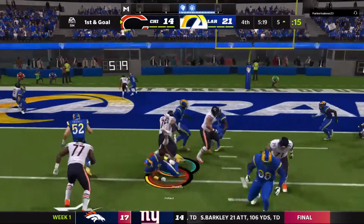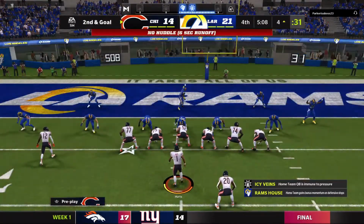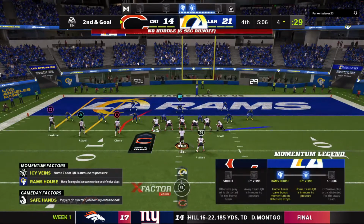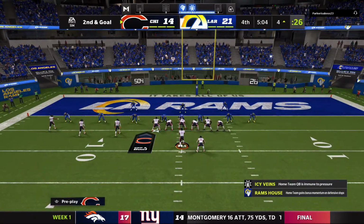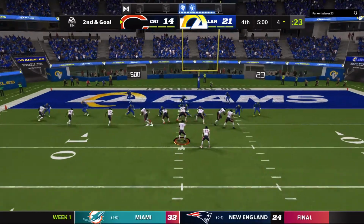Now Pollard. And the hole closes quickly here. He can fight only to about the 4. It's a gain of a yard, and it'll set up 2nd and goal.